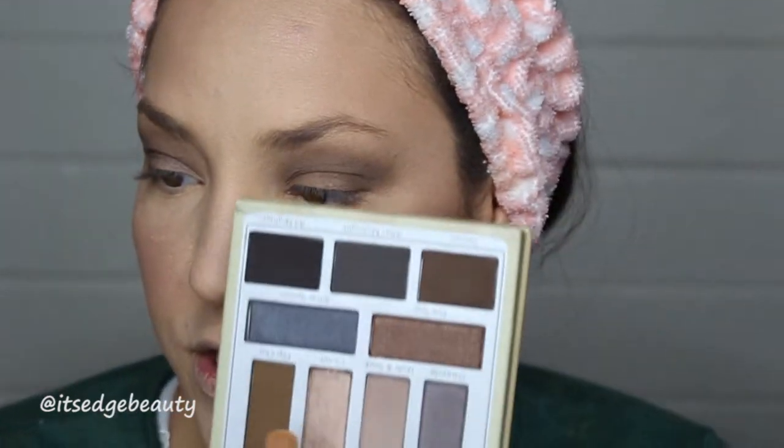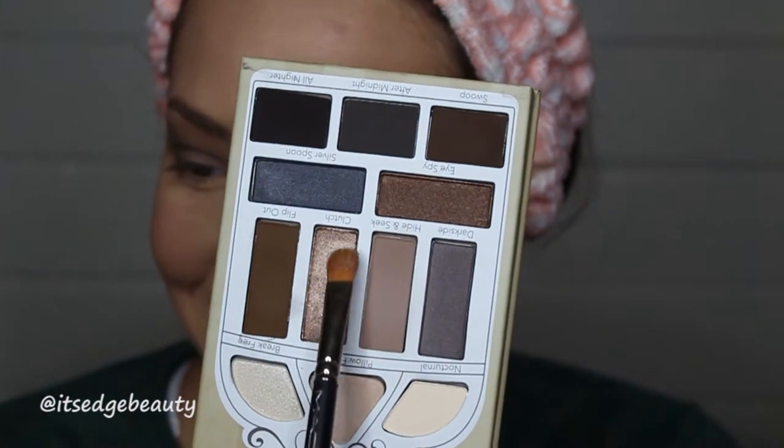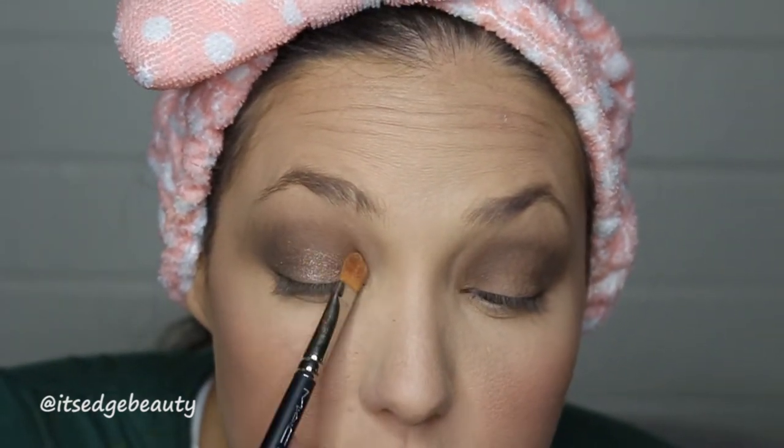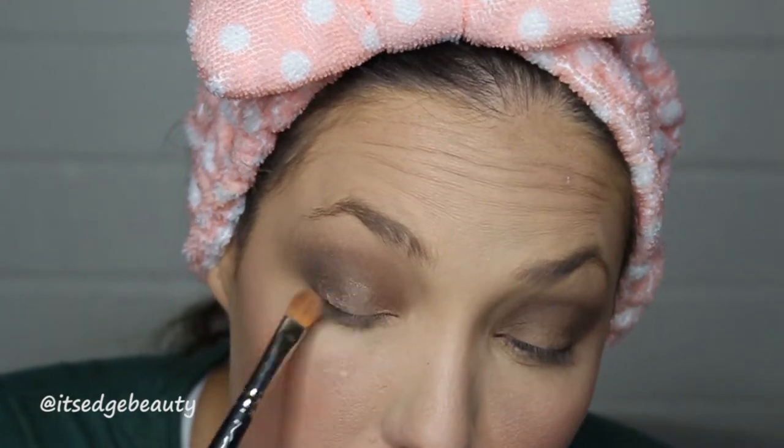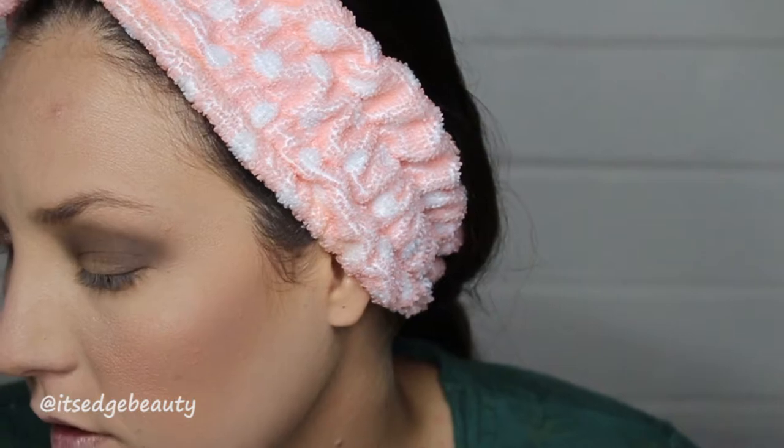Pretty. Using a MAC 242, I'm gonna be taking this Clutch shade right here. And I'm gonna be putting that all over the lid. Ooh, that's dry. That's pretty pretty. Pretty pretty, y'all. All right, I am gonna spritz though a little of that primer water. That's really pretty, y'all. I'm really liking that color.